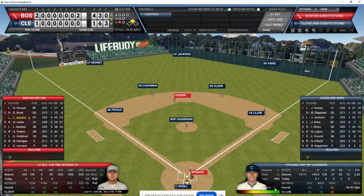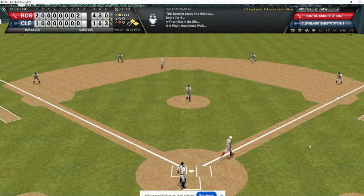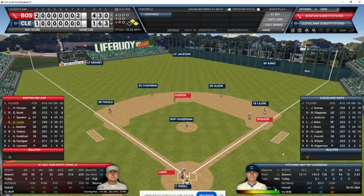Hooper represents the 5th run. Red Sox would like another run. That would put them even further ahead of Cleveland as Tris Speaker, 1 for 4, tripled his last time up. Here's the pitch, and there's an intentional walk. Smart play, puts the double play in order. 1 out, Lewis 1 for 4, an RBI in the 1st inning.